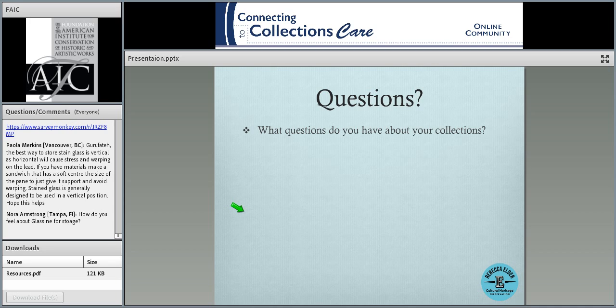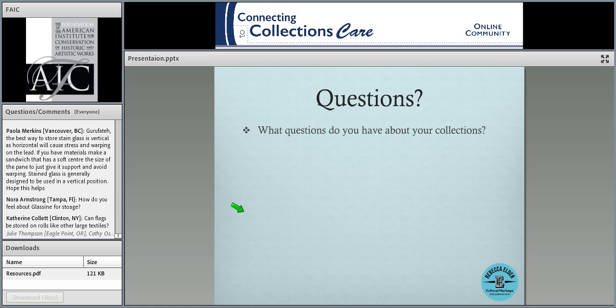Meredith asked about the best way to store old guns and bayonets. We're actually going to have a webinar on that in June, so why don't we hold off on that? Yeah, I'm going to defer that to an expert on firearms. And Guru Fateh is the one who asked about the best way to store stained glass. Yes, and I am seeing an answer from Paola. Vertical, yes, I would say vertical.